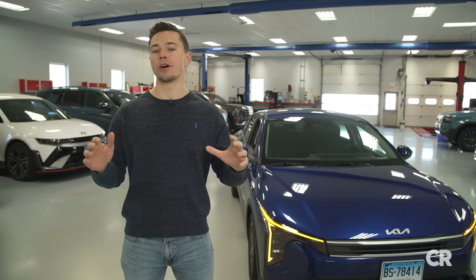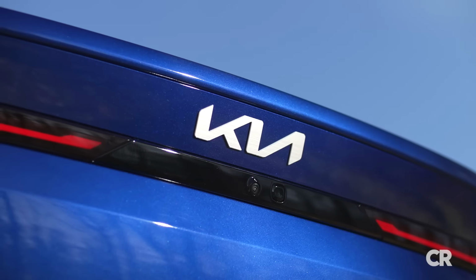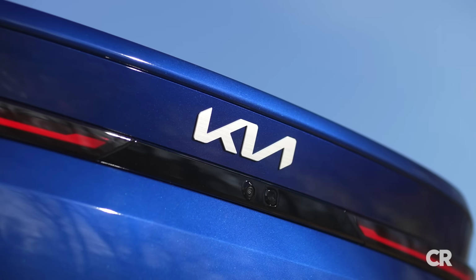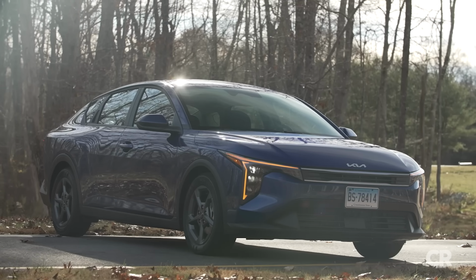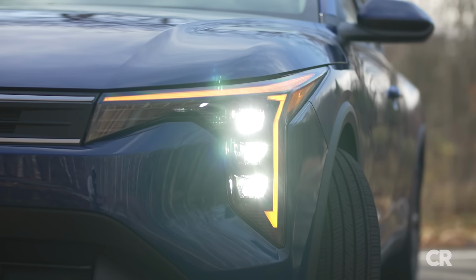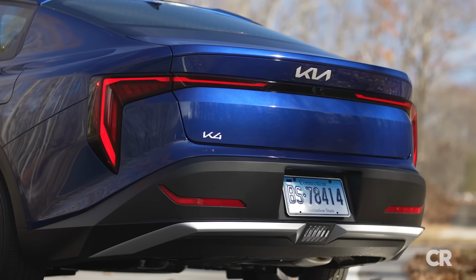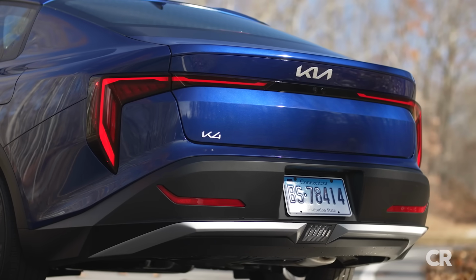And we're gonna get into all of that, but the first way this K4 tries to hide its lower cost is with its exterior design. Now, Hyundai and Kia have been design-driven companies for a while now, and this car really shows it with the head and tail lights. I mean, just look at these things. They're huge. They stretch from the fender all the way to the bumper here. Then you have this pretty crazy lighting design in here, so it looks really cool.